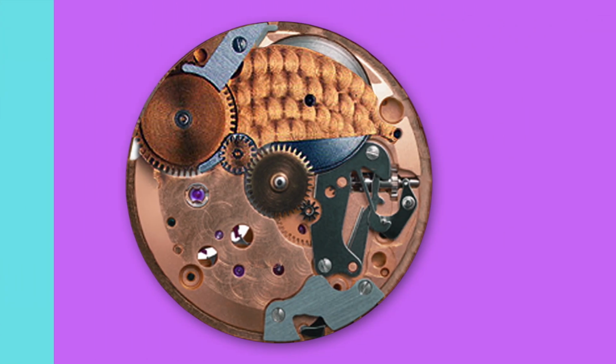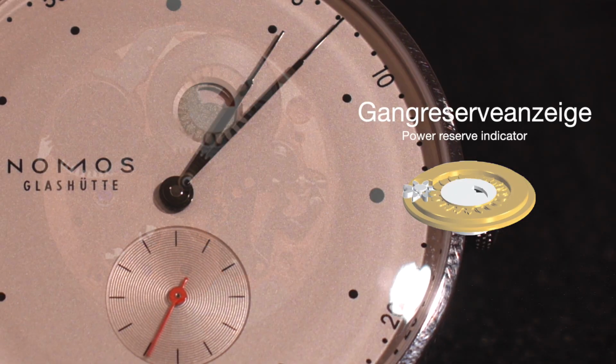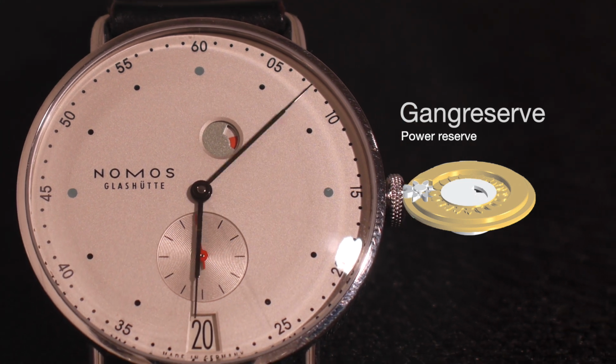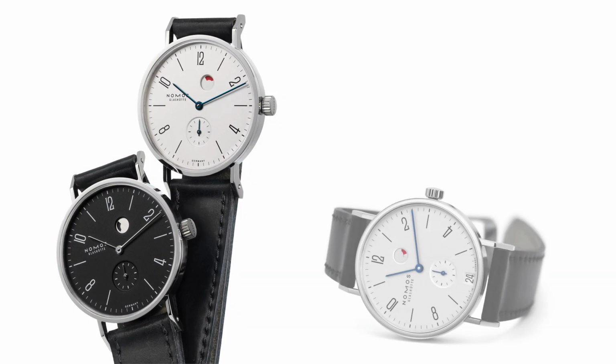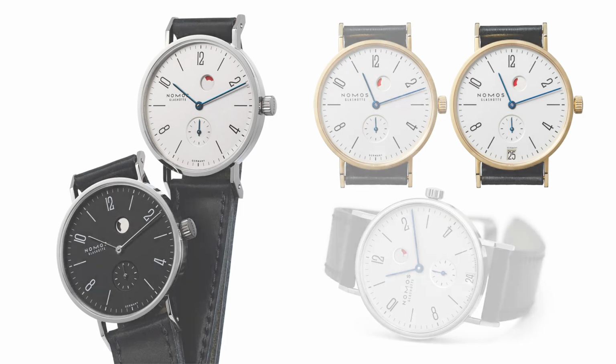Lastly, in 2003, NOMOS patented their own power reserve complication, which in German is called a Gangreserve Anzeige, or simply Gangreserve. This was first available in 2004 in the form of the Tangente Gangreserve and the Tangente Datum Gangreserve, available in either a stainless steel or gold case.